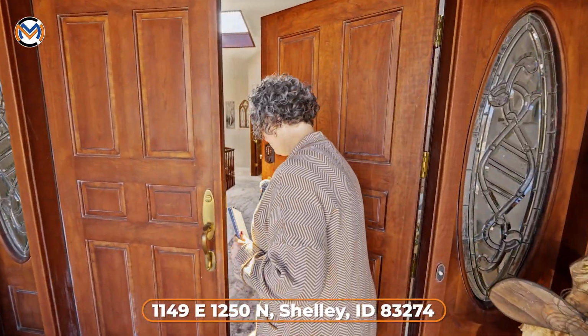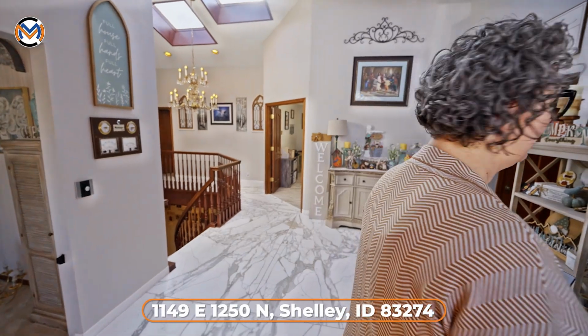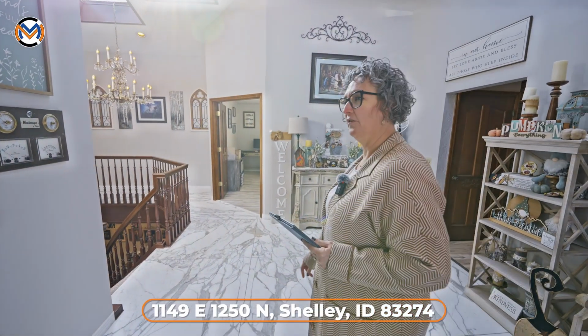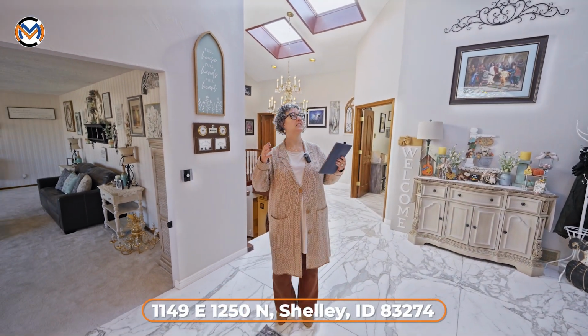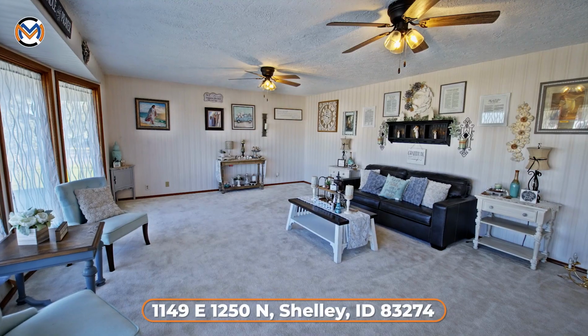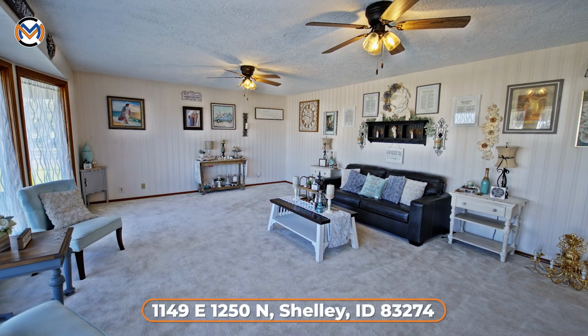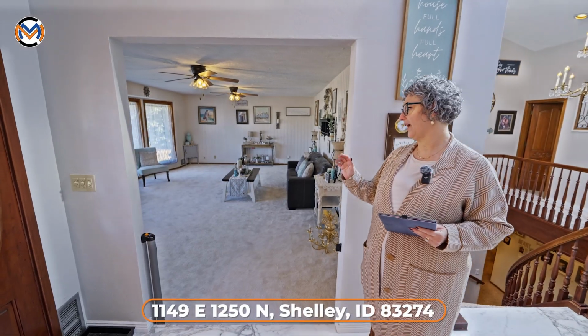If you'll remember, this was built in 1983. And I imagine when this home was built, it was probably the most expensive home for a long time in Southeast Idaho because it is incredible. We're gonna start in the main foyer, which is just beautiful with the skylights and the giant marble tile. You've got a giant formal living room, and this has giant windows. All these are wood Anderson windows, so they're super, super high quality.